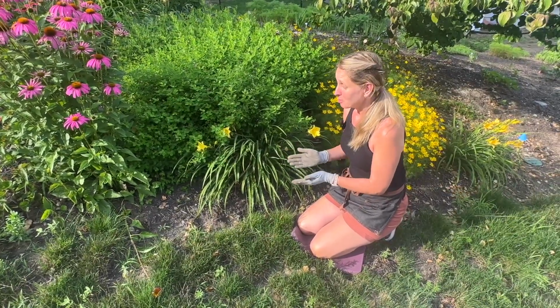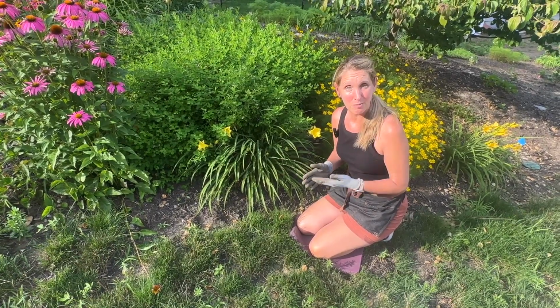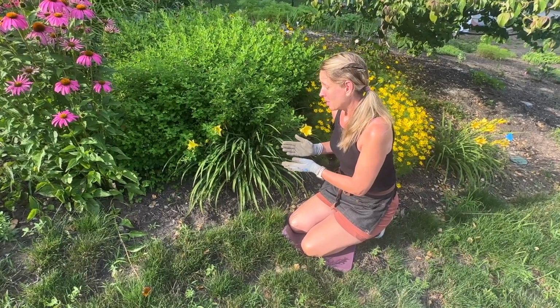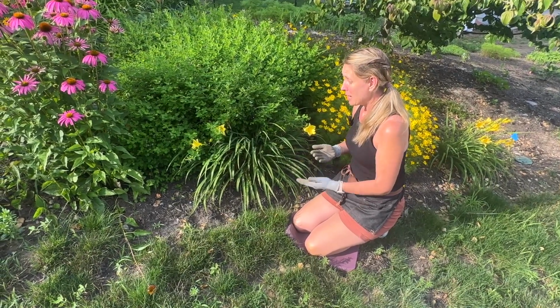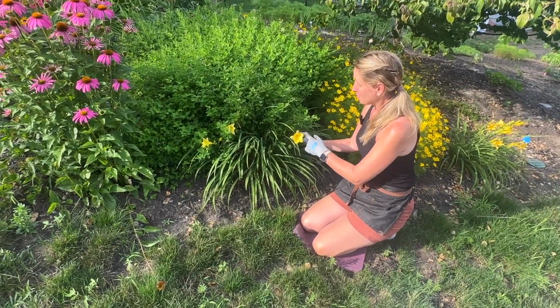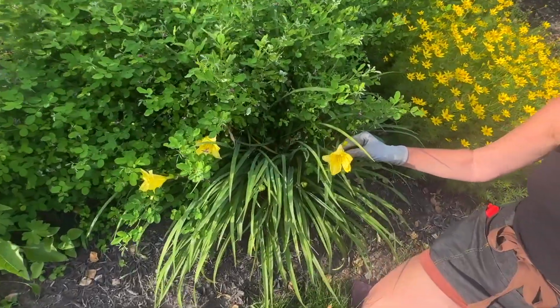And Happy Returns, it does return, it blooms throughout the summer because it is a rebloomer. So you'll start seeing blooms very late spring or early summer. It's early summer now, so you can see where some of the blooms have already come and gone. They're starting to look a little faded here. But you can also see what a great rebloomer it is because it has some buds on it in some different stages.